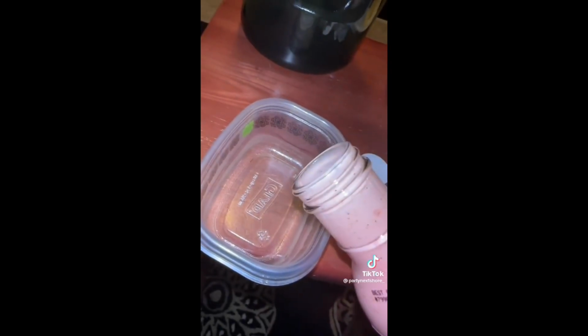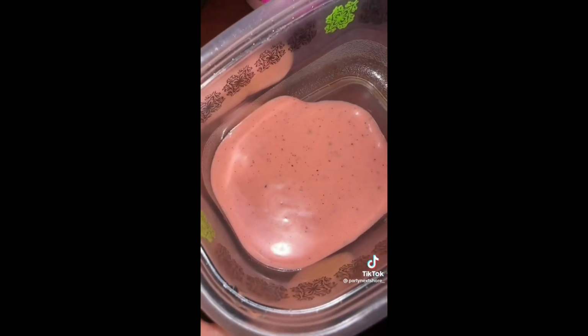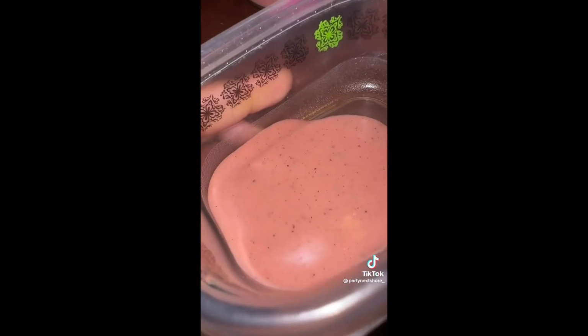Okay, let's get into how she pours. Let's see that. Okay, it's a little watery. It looks more pink in person. But you know what? Let's just go and taste it. Oh, I wish I had my ring light, but I'm in the process of moving. Okay, let's... Ooh.